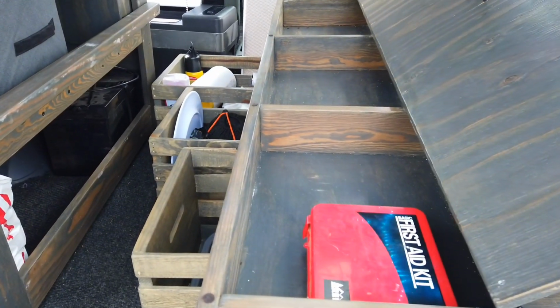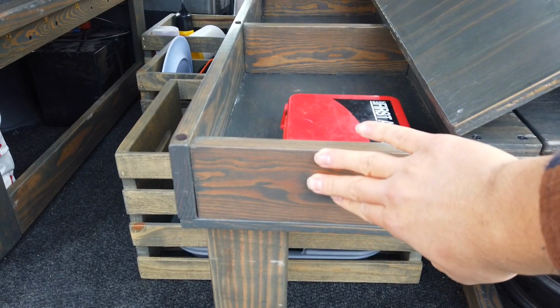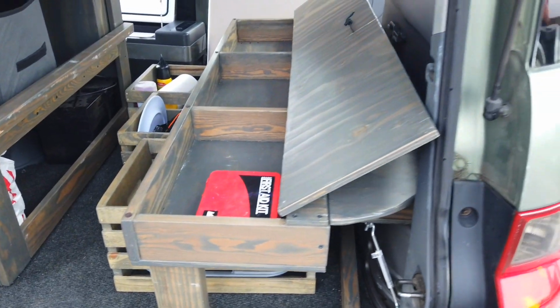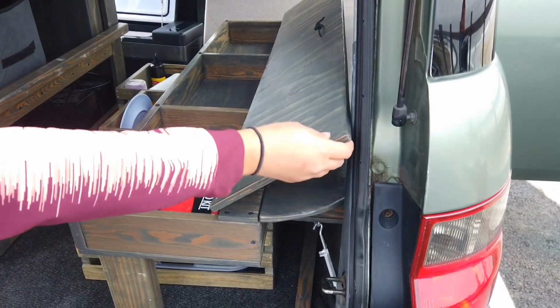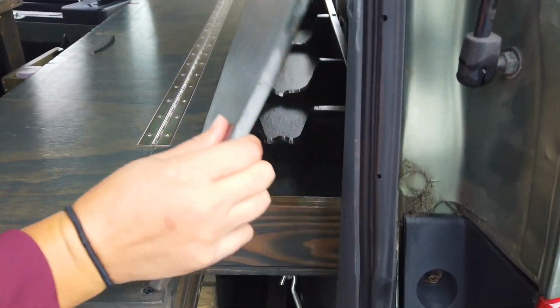Nice. Tons of space. And I gotta say, the finish on this wood looks really awesome. Thanks. A lot of sanding. Too much sanding. So much sanding. It looks really good. And then we do also have a hidden compartment here.